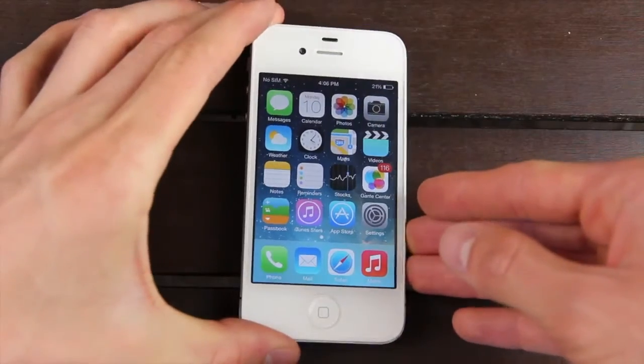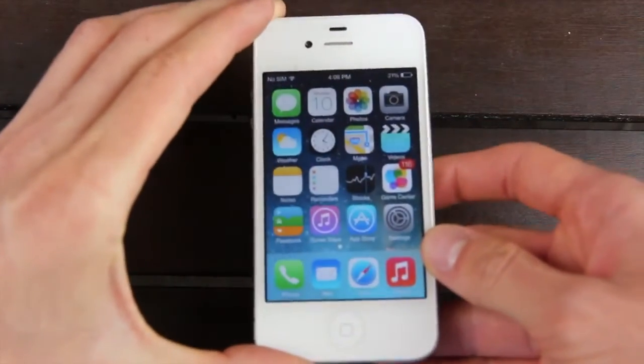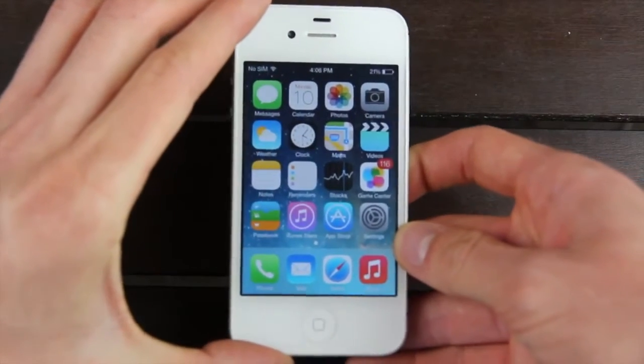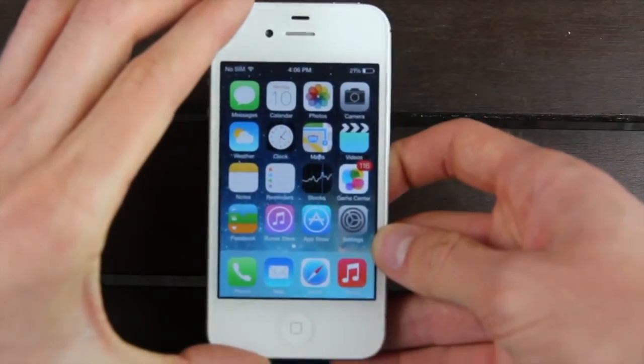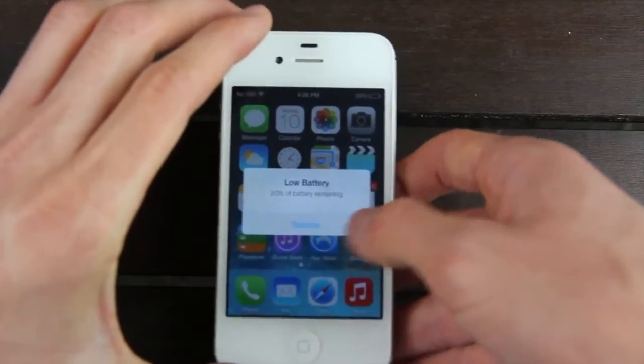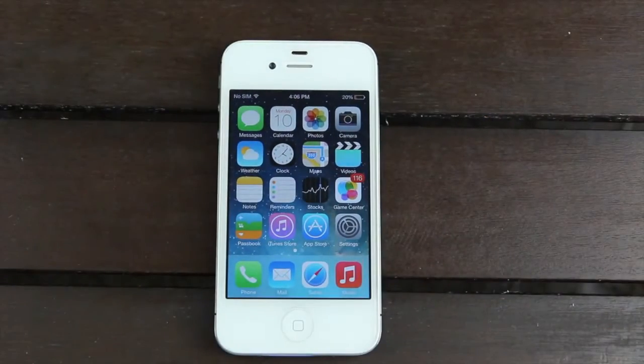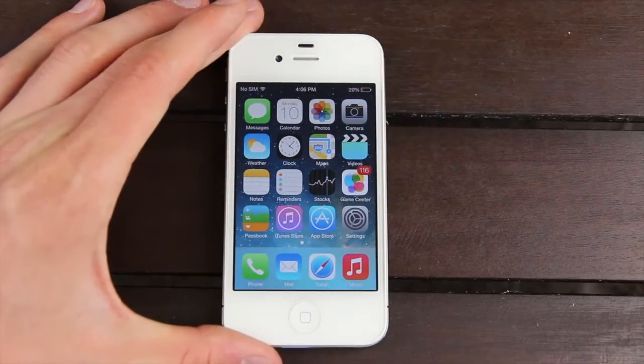So let me just go ahead and try to move the iPhone around a little bit, and you might not really be able to pick it up on camera, but the icons actually are moving accordingly. So it's just a very minor shift. When I actually move the phone, the icons aren't moving substantially. And as you just saw, there's a really flat notification letting me know that I only have 20% battery remaining.